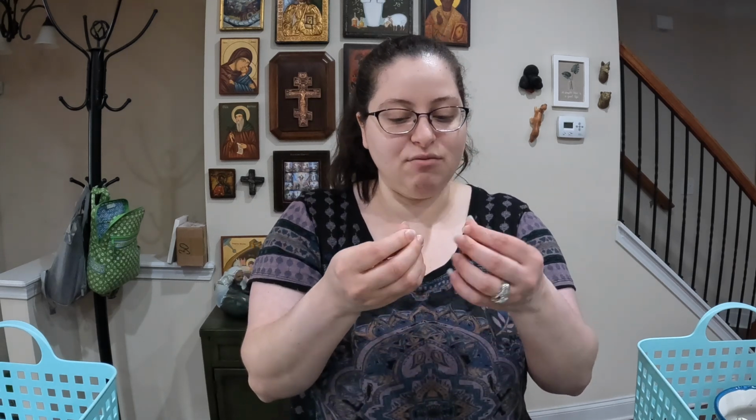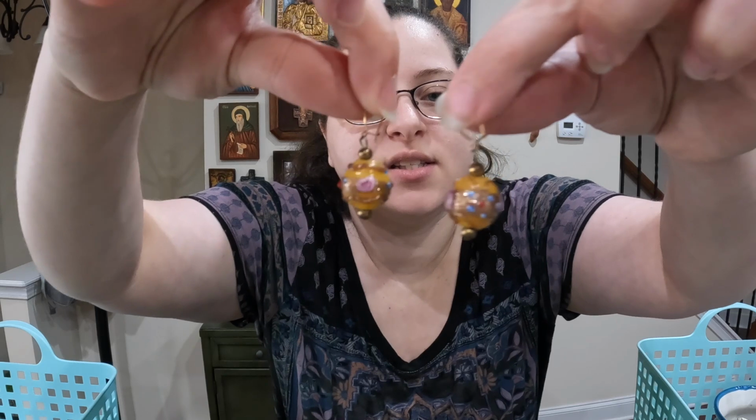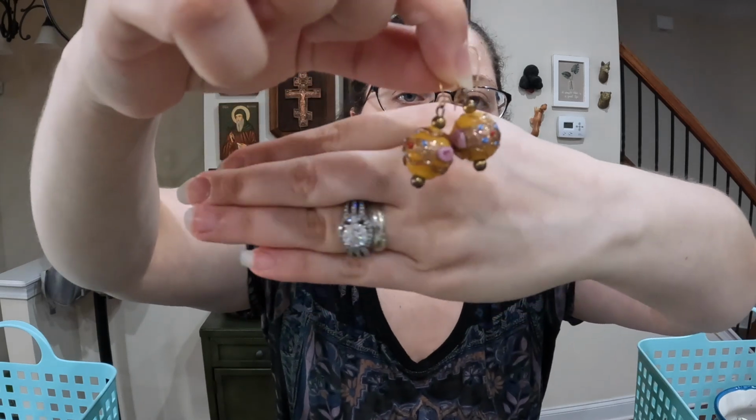This is the dangly version, and I got them for the same price. They were 22, I believe, and I think I paid 20 for the flat ones. They are gorgeous Murano glass earrings. So those are for me, and I am so excited to have them. They're absolutely gorgeous. I love them.